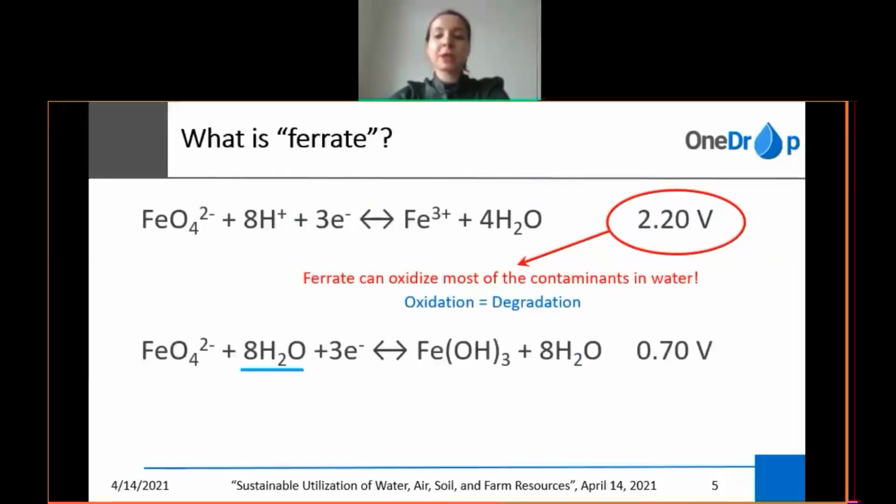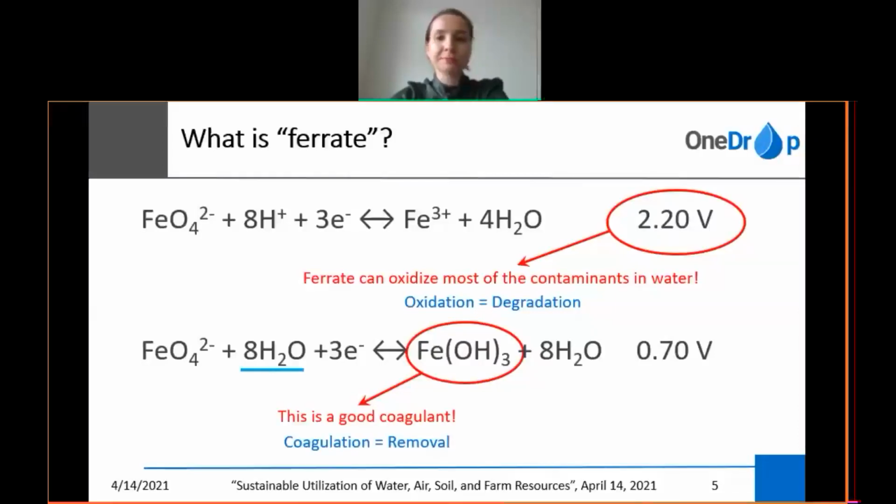Besides the high oxidation ability, ferrate has one more interesting property. Being reduced, it forms ferric hydroxide. And this substance is a good coagulant. Coagulation means removal in this case.